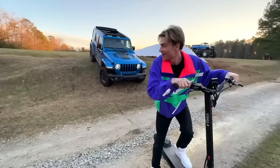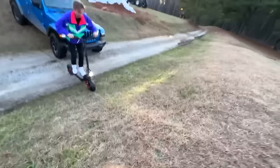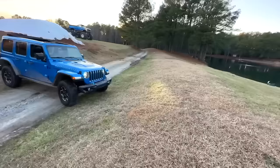Oh, it's like a thumbnail. Okay, I'm going to do it. Steep hill climb with no run up. Oh, this is a steep hill. Two-wheel drive. Oh, did you see that? That is actually really impressive for a scooter.